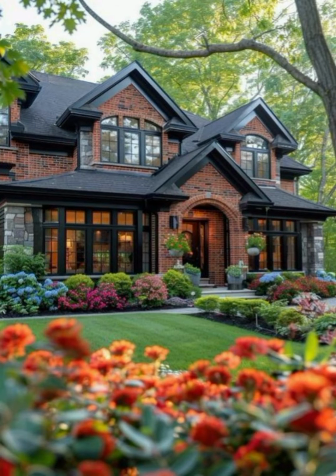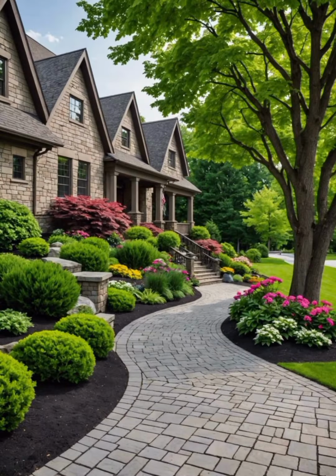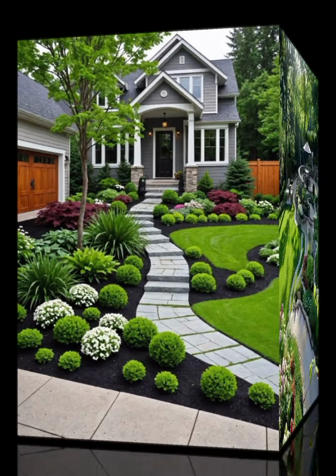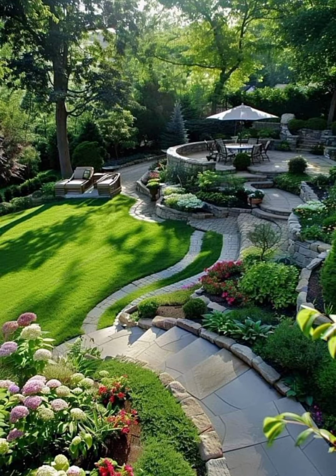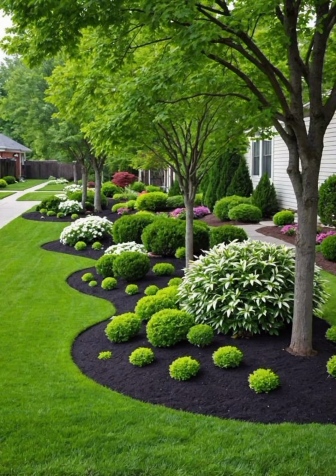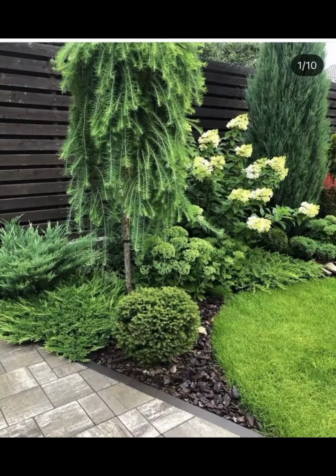Hardscaping. Incorporate hardscape elements like pathways, patios, walls, and decorative features. Use materials that complement your garden style. Focal points are those that include eye-catching focal points like sculptures, water features, or unique plants.